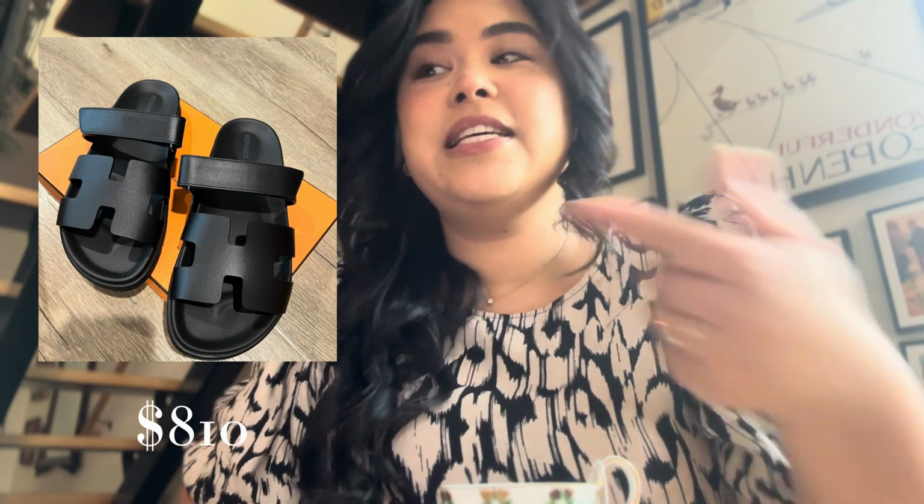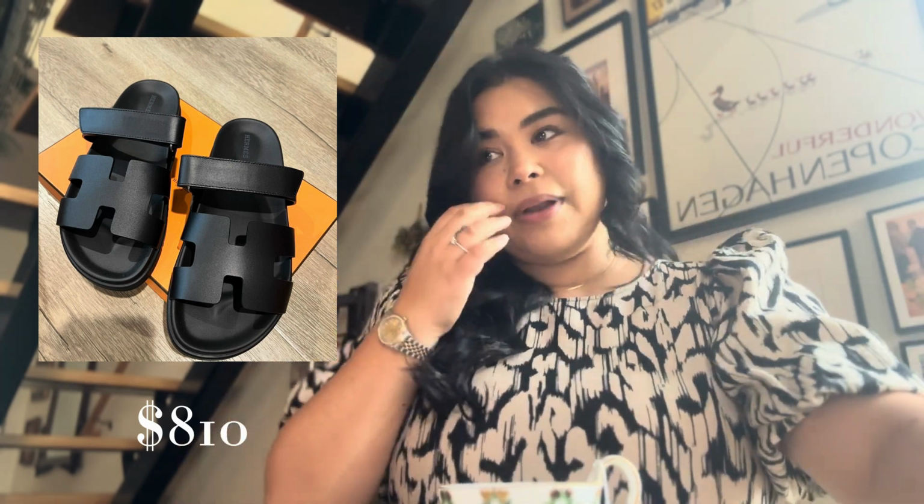Next, this one is also definitely probably just a save up kind of thing. Wait a couple months if I still want it, but I don't know how to pronounce it either. But the Chypre, I don't know how to pronounce it. These Hermes sandals in black specifically. I saw these originally and I hated them. I thought they were so clunky.